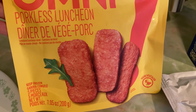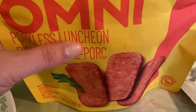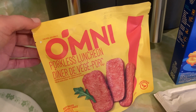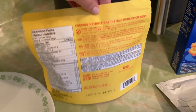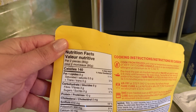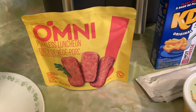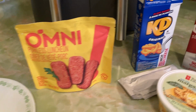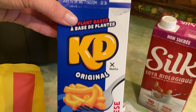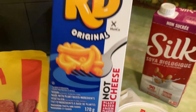So a few months prior to that, I had picked up this vegan Spam, and we hadn't used it yet. I was looking for a vintage recipe that I could use it in, but nothing was really standing out to me because it's already sliced in this bag. A lot of the recipes I found used a whole piece, and I couldn't really find anything. But I just thought, well, what would you have with Spam? What could be retro? I was like, macaroni and cheese. I have some of that.